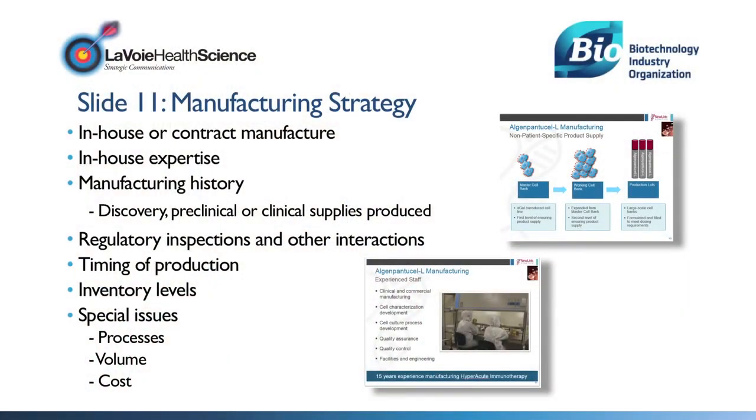In slide 11, we're going to talk about manufacturing. Depending on the product area, manufacturing can be an important topic. Whether to devote an entire slide to this depends on your company's situation. You may consider basic information here.